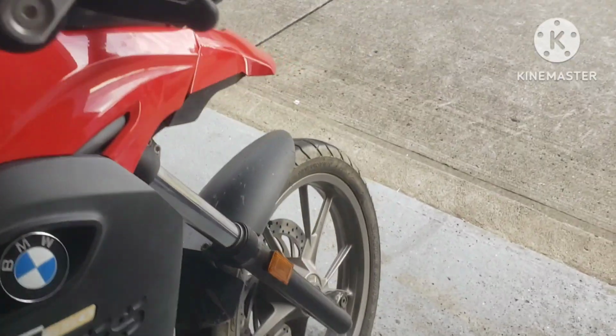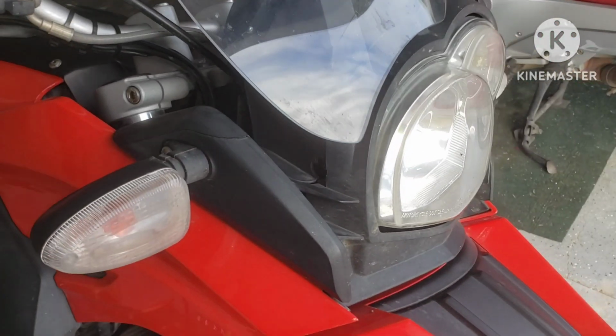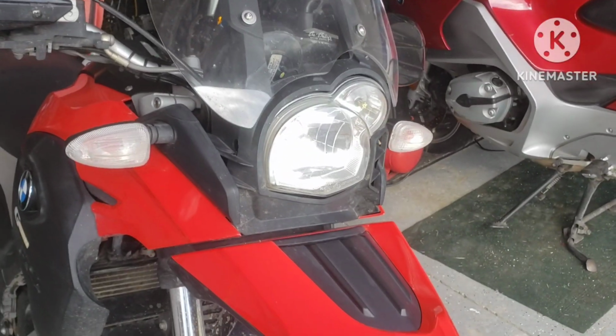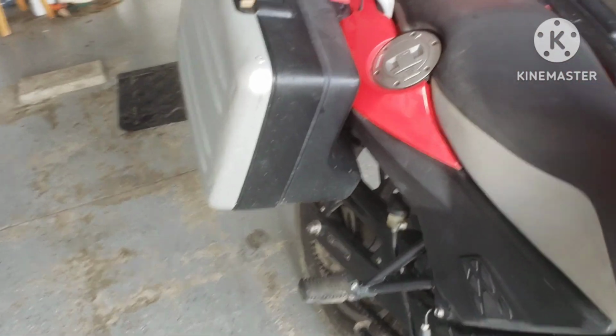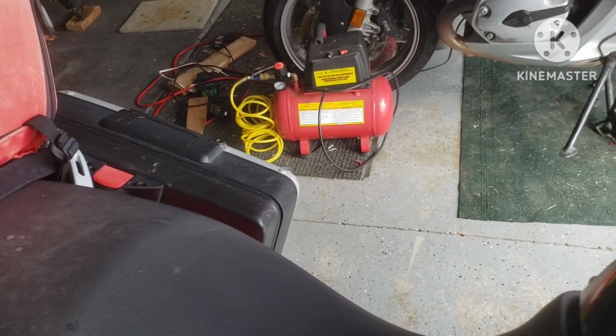And then you can get at the headlight. Real easy to change the bulbs. Everything here is just super simple to get to and to work on. So yeah, it's pretty cool. Anyway, let me go over some pros and some cons so that you get an idea of what you're getting on a bike like this.